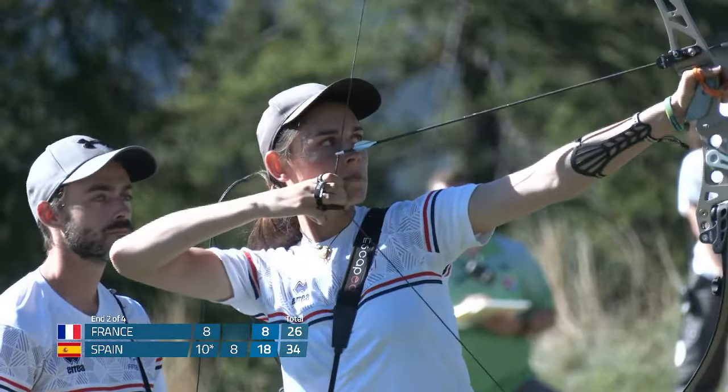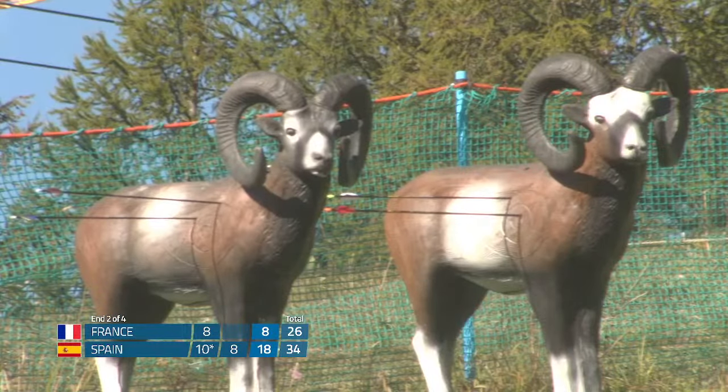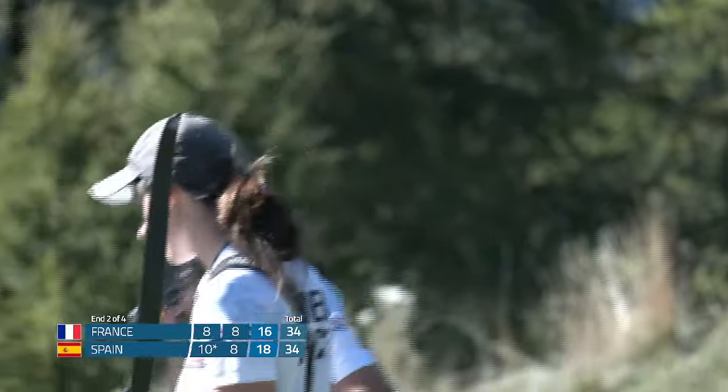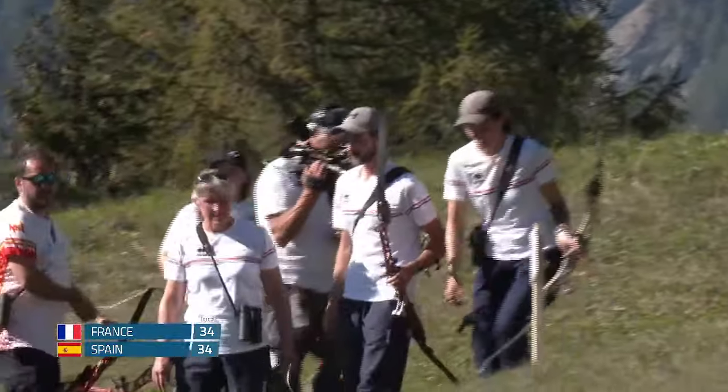Alicia is now shooting. Quick shot, but still a good shot. 8 points also for her. That means unofficially a tie score, or Spain could now be leading by 1 point, entering the third end of this match.